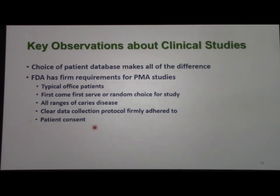So I'm going to go on. I think the rest of the things I wrote here are obvious. In this day and age, you need patient consent for everything. If you do a clinical study that's chairside or with the patient actively involved during it, you have to have patient consent.